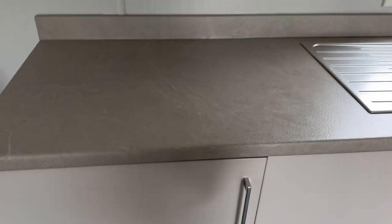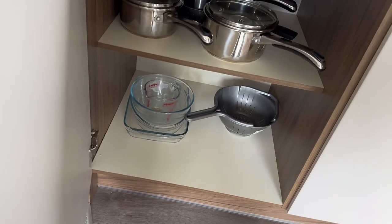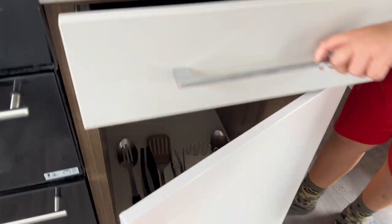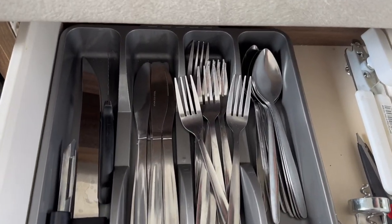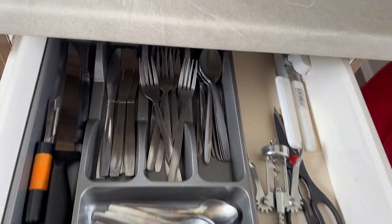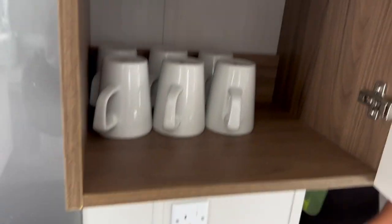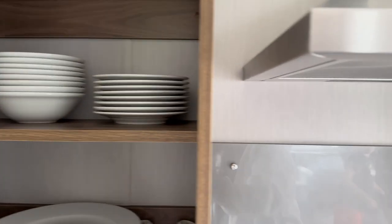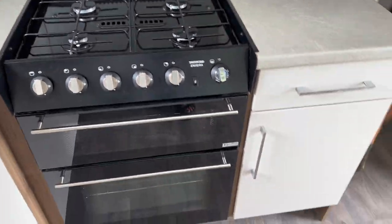See what we've got in our cupboards. In the kitchen, we've got some saucepans and some Pyrex sets, a little colander. Under the sink, we've got a washing up bowl, a little brush and dustpan. Everything's nice and clean and tidy. We've got our utensils: spoons, knives, forks, some scissors, tin opener, wine bottle opener. I didn't check to see if my wine was corked. We've got some cups, wine glasses, tall glasses, a toaster and a kettle. Our plates, egg cups, side plates and dishes, nice oven and grill set there.